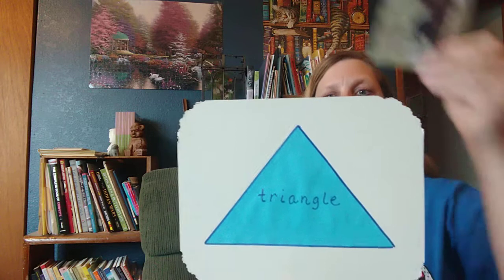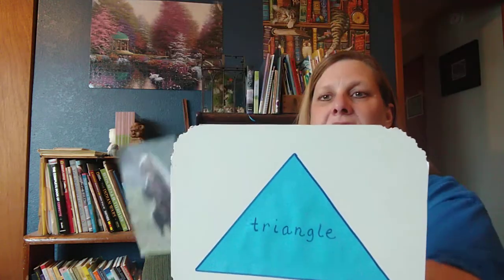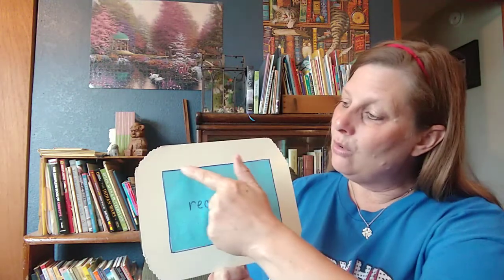So the bear went over the triangle to see what he could see. And when he got there, do you know what he saw? He saw something with four sides. Do you want to take a guess what has four sides? That's a very good guess. He saw a rectangle. A rectangle does have four sides.